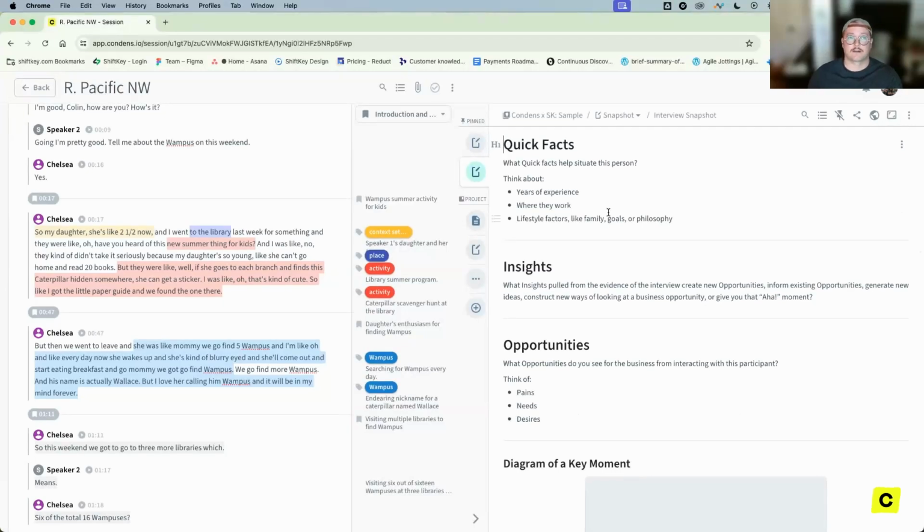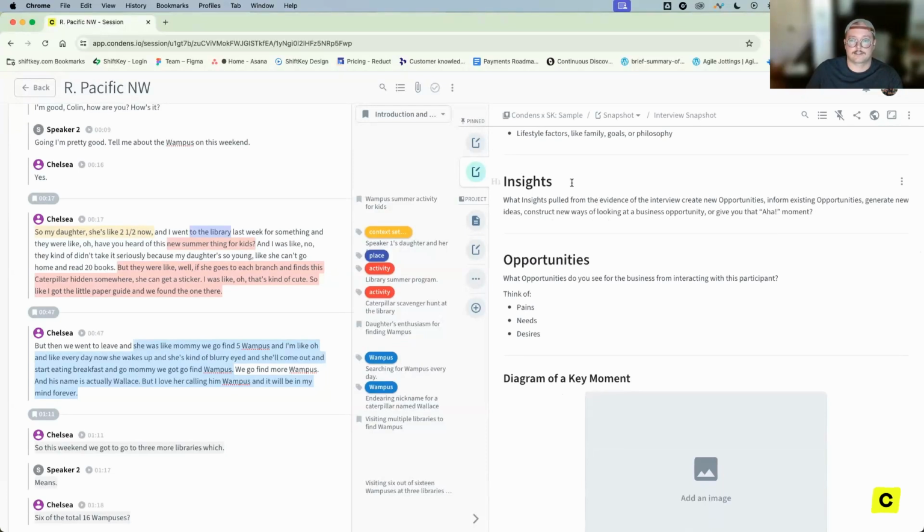Nowadays, in tandem with our data team partners, we are able to pull indirect observation data and understand how many years they have been working in the field, their recency, what kind of places they work at, information like that that helps situate our understanding and gives us a fuller picture and more compassion for this person that we're speaking with. And then we have our insights section, which is where we culminate evidence.